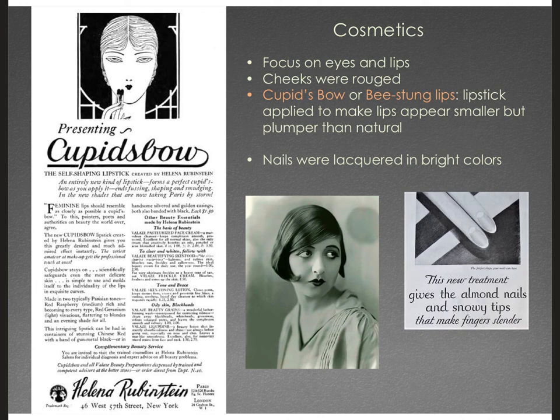So a few things for this decade. Focus was really on the eyes and the lips. Women did put rouge or blush on their cheeks, but really it's all about dramatic eyes and dramatic mouths. So you can see here from this photo. And with lips, women were drawing kind of unnatural shapes to their lips, really accentuating the curve of the upper lip and then the kind of rounded curve on the bottom lip, so that double arch on the top and then the rounded on the bottom.